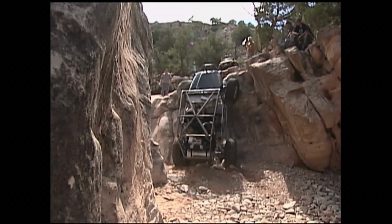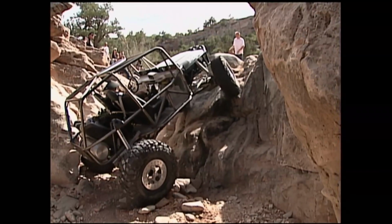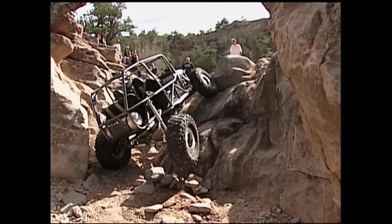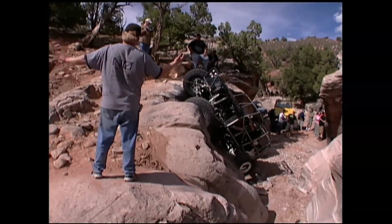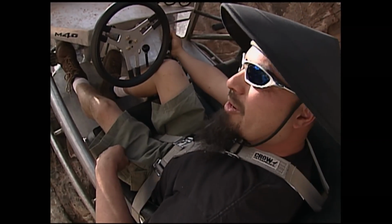Joe Owen was driving a buggy and was expected to try the waterfall unassisted. Everybody's kind of put me under the gun because I'm in a buggy. There's some pressure because there's a lot of people watching. He got up the falls with the help of a winch. This isn't my buggy. I don't really want to roll it.